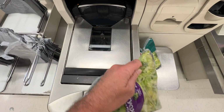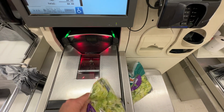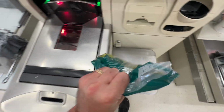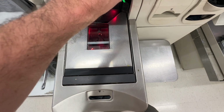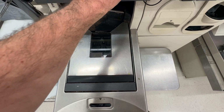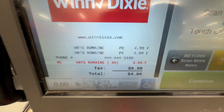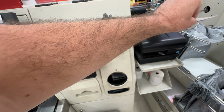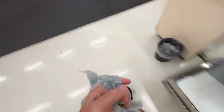Please remove all items from the scanner scale. Welcome. Please select your language. And they want robots to run the world. Okay. $4.99. Enter your phone number or scan your rewards card now. See? $4.99. Key in item code. Then enter phone number. Rewards account accepted. BOGO coupon now. Please remove all items from the scanner scale. Oh my God. Please remember to take your receipt. And mission complete.